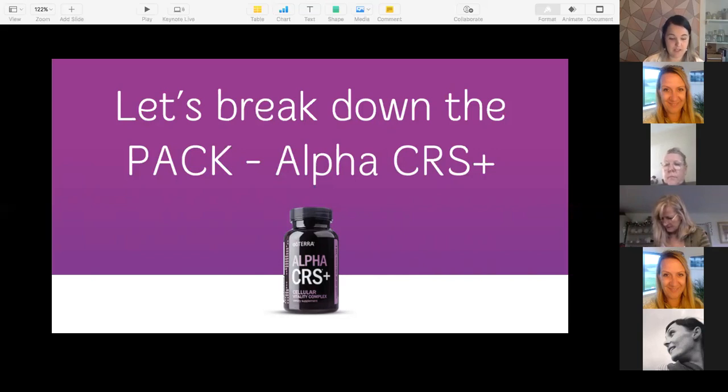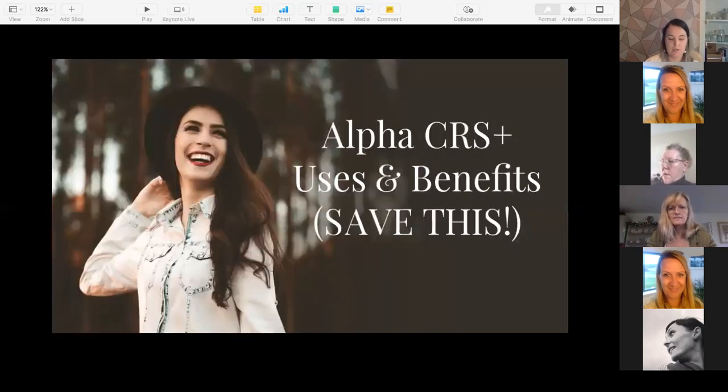Combined with a healthy diet, it's great. Lastly, it's formulated to be used with Z Omega and Microplex VMZ as the foundation for long-lasting vitality and wellness, combined with a healthy diet and exercise. So my top 9 uses and benefits for Alpha CRS. This is being recorded, so you can just pull it back. But if not, you might want to grab a pen and paper.